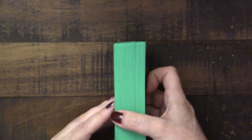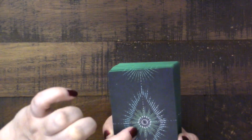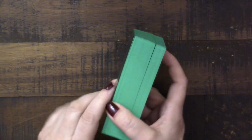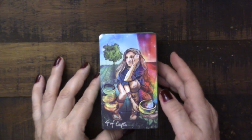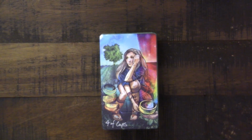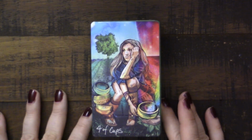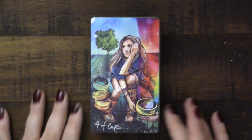Now that we're zoomed in, you can see this beautiful, vibrant green. It is the brightest tone here in the middle. She did a dual Kickstarter where she was doing a collage-y style deck called the Muse Tarot as well. I didn't purchase that one. It didn't speak to me as much as this, although it's beautiful.